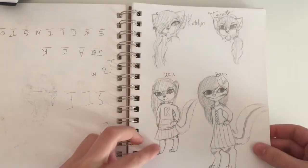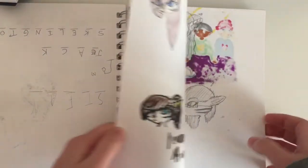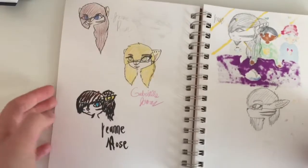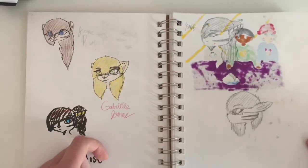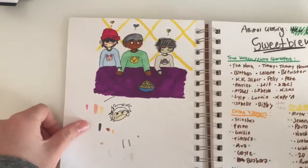And then I drew my character, how she looked way back when and what she looks like now. I also changed her name. And then I drew her again, my character, Jeanne, and another character I made. And I drew a picture on the back here, which bled through here, but there's Jeanne and Gabrielle again, and I'm not very smart, so it bled through.